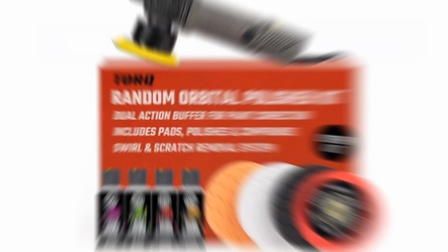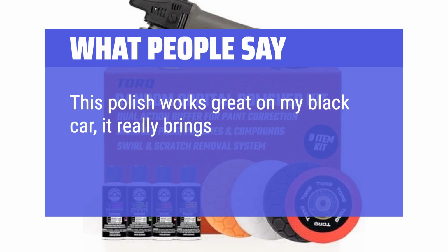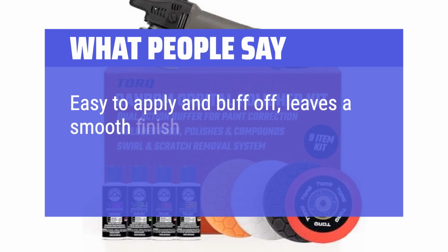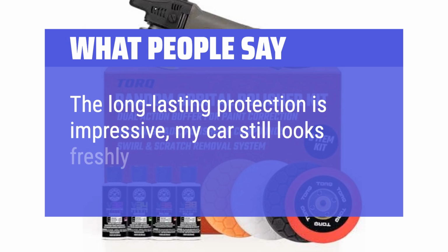What people say. This polish works great on my black car, it really brings out the shine and removes minor scratches. Easy to apply and buff off, leaves a smooth finish without swirl marks. The long-lasting protection is impressive, my car still looks freshly waxed after a month.